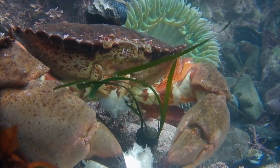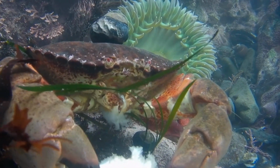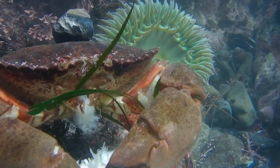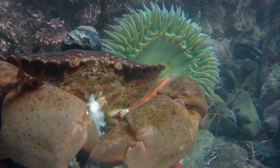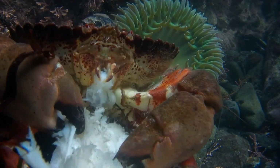Number 8. Conservation. Efforts are made to monitor and manage Dungeness crab populations to prevent overfishing and ensure the long-term sustainability of the fishery. This includes collaboration between fisheries management agencies, scientists, and industry stakeholders.